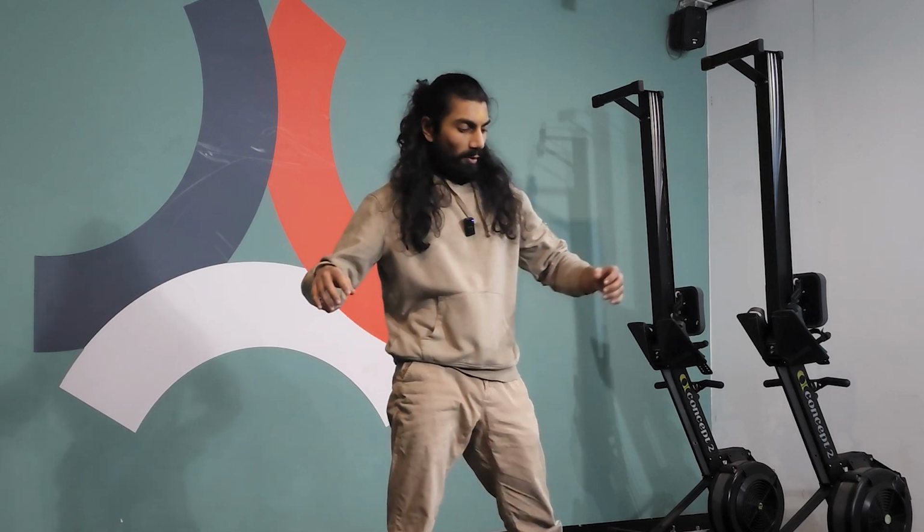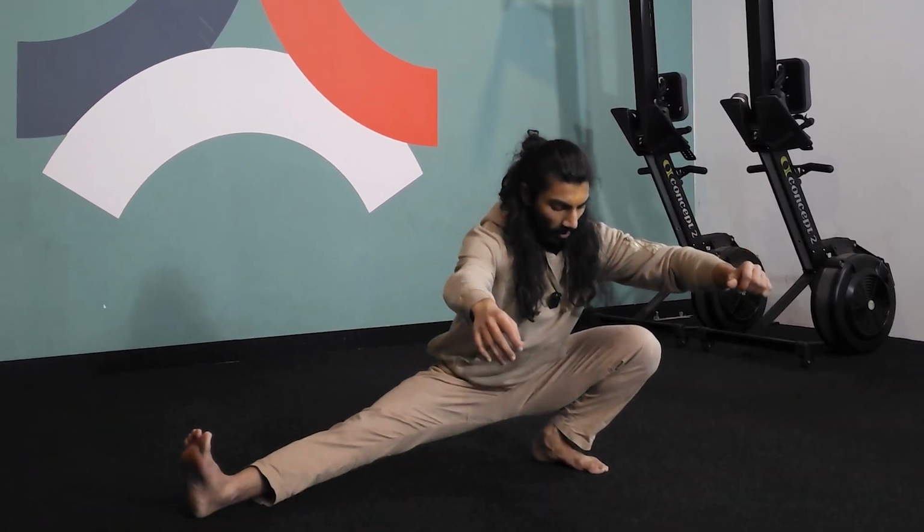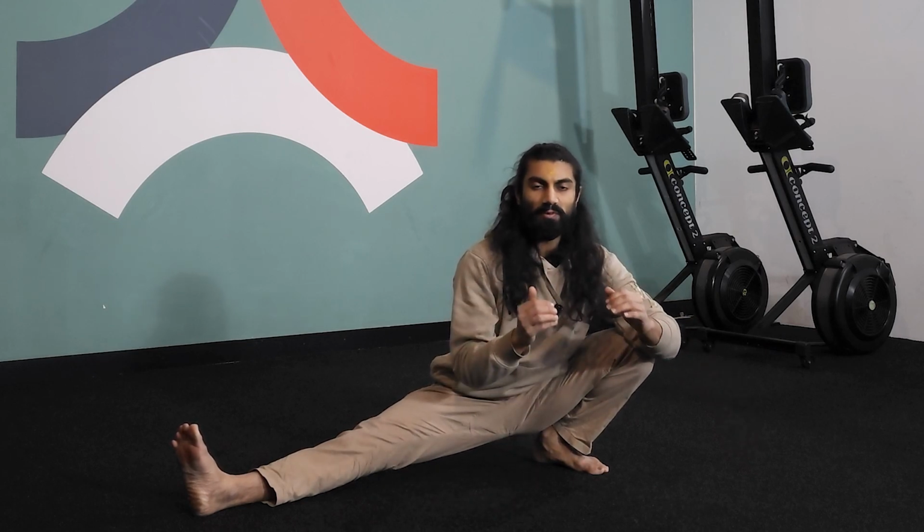The end range of a movement is the level of depth you have in it. So if I go into a Cossack squat, it's how low I can sink down into the Cossack. Now, for most people, the 100% mark becomes a very uncomfortable zone. So this is where the principle of comfort comes in.